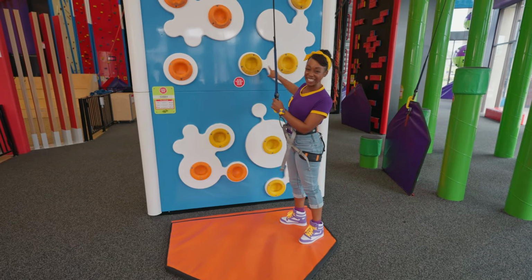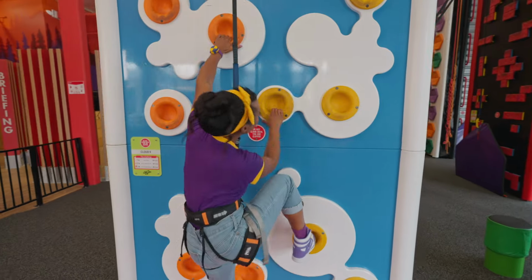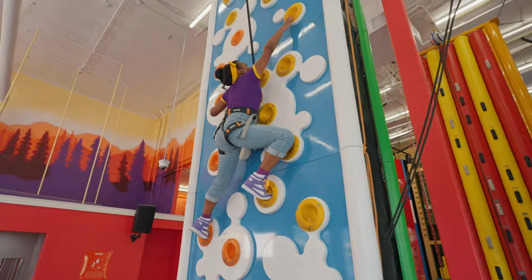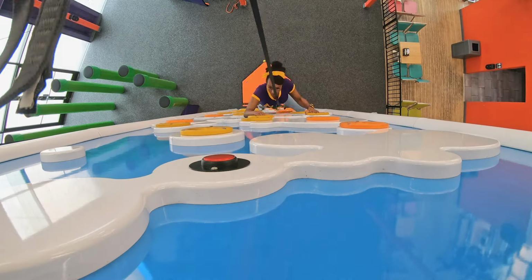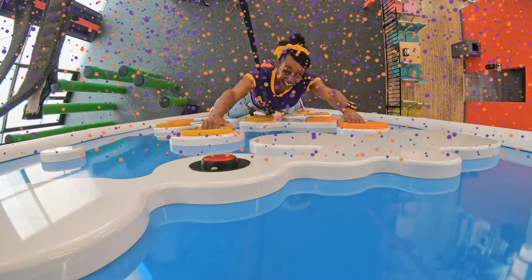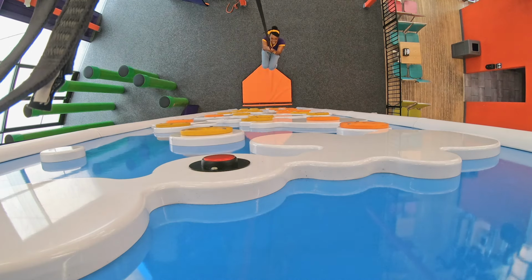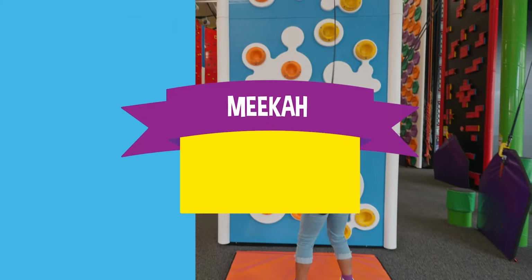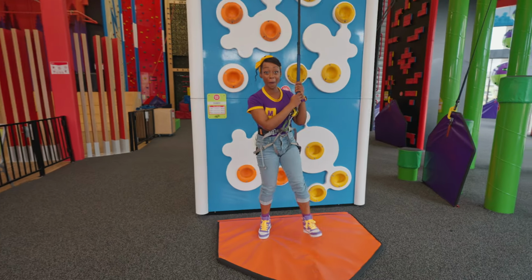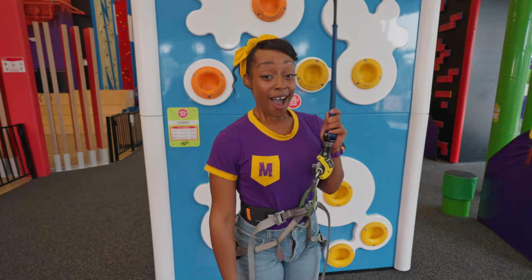Whoa, don't these look like eggs? All right, here I go. Wow! Another Meekah point. Whoa! I made it all the way to the top by taking it one step at a time.